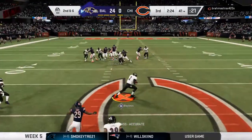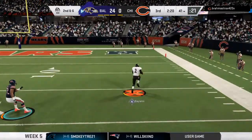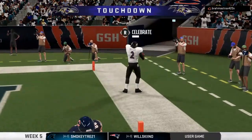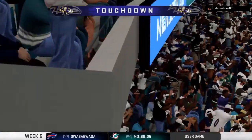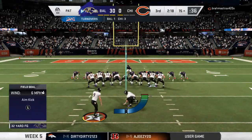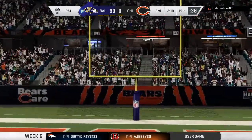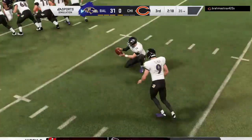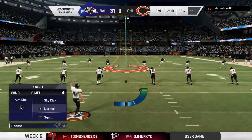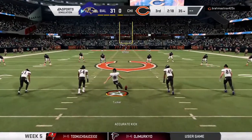And for a 3rd time tonight, he's intercepted. He's picked off at his own 47, and he will bring this back. It's a pick 6 and a Raven touchdown. Tucker now to add the point after. And they're able to up the lead by 1 more. Makes the score Ravens 31, Bears nothing. So they'll get another shot on offense following that pick 6.